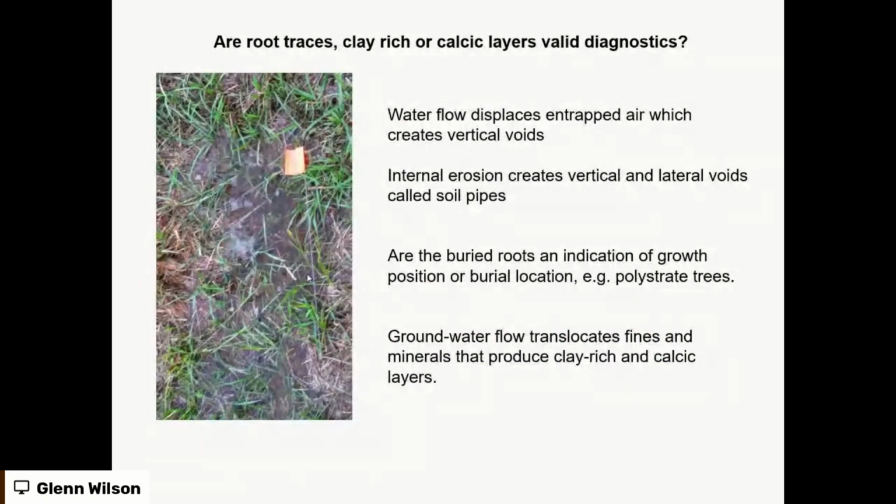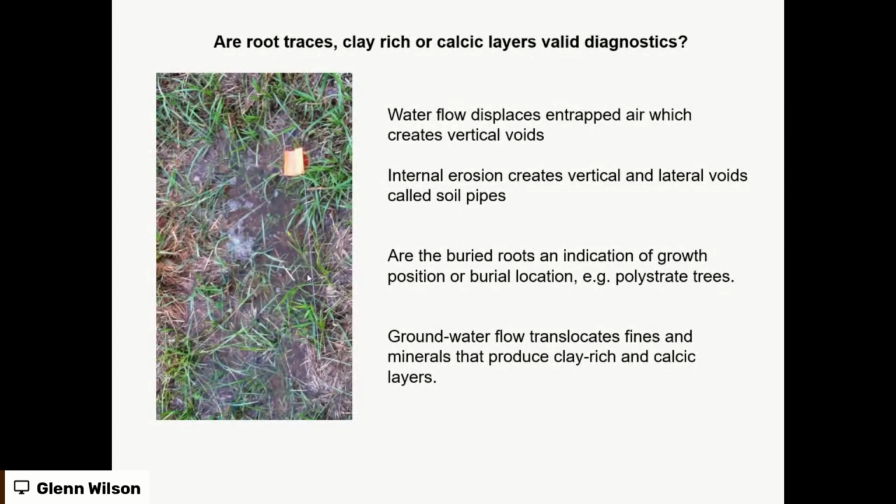As water infiltrates into the soil, it has to displace the air. When you've got a nearly saturated soil, as that water infiltrates, it's got to force the entrapped air out. And what it does is it just makes a void, a vertical path that'll look much like a root channel. Internal erosion, which is what I spent most of the end of my career studying, creates vertical and lateral voids. We call them soil pipes.